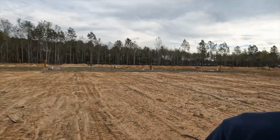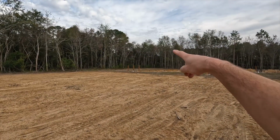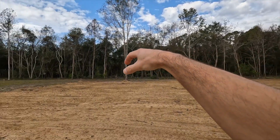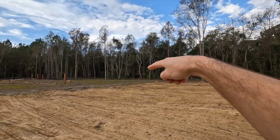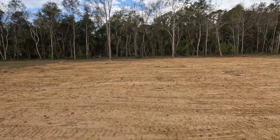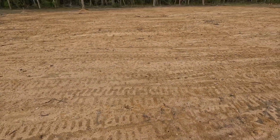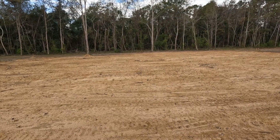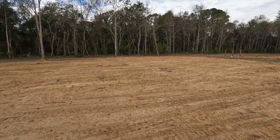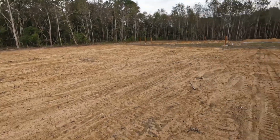So the plan is first row, this is the second row, and then the road goes behind here in between this big tree and the woods. And then this is the third row. I'm standing on the septic field. It's gonna be a very deep septic field. It's a commercial system, so there shouldn't be any smells, anything like that. But the plan is to keep this grass nicely mowed.